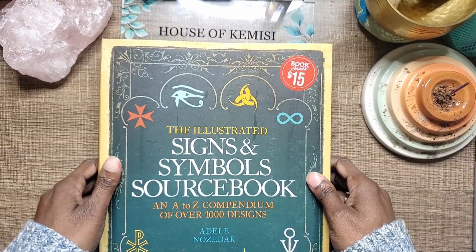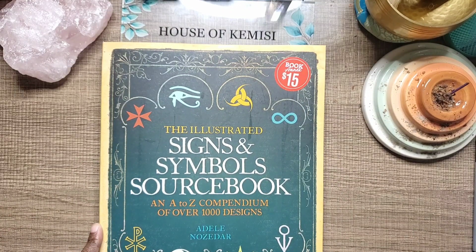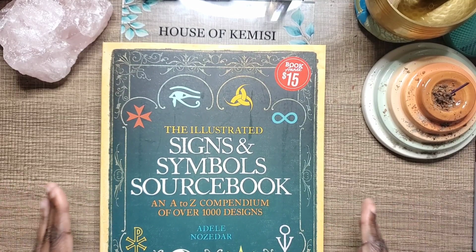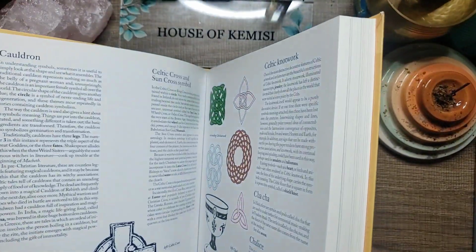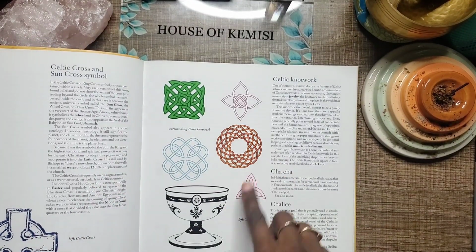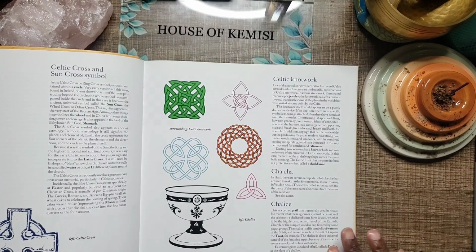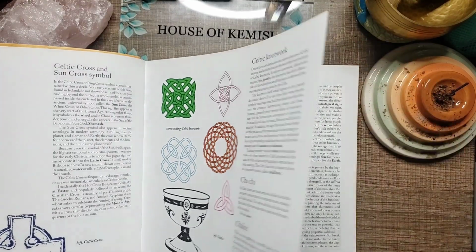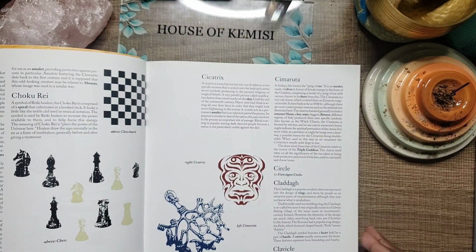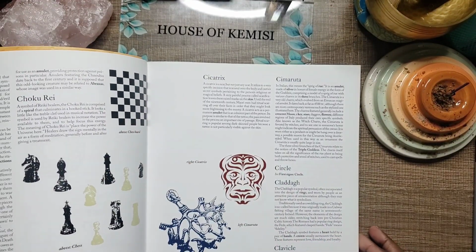And as you can see, it has a lot of symbols and imagery here. You've got the Eye of Horus, the infinity symbol, the yin and yang symbol, and those are just a few that I can really see. This book gives you the background. Like, you've got the Celtic cross here, the different versions of the Celtic cross, the Celtic knot, and it gives you the background, some history, how it's generally used, and more than likely how it's being used in today's world. Also chess pieces, and the symbol of the chessboard as well.